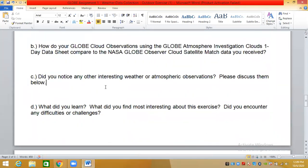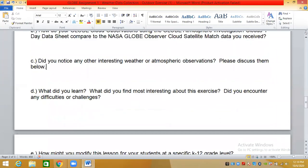Did you notice anything else interesting? Were there lots of contrails? Was there a thundercloud? Well, really, if there's a thundercloud, you shouldn't be outside. But other than that, was there anything else? Was the sky unusually a different color? I don't know if anybody in this class is out west, but I know that there are lots of fires out west. Or maybe wherever you are, there might be something that releases pollution. Anything else that you saw that was interesting? Was it unusually hot? Was it unusually cold? That's what you would put at C.